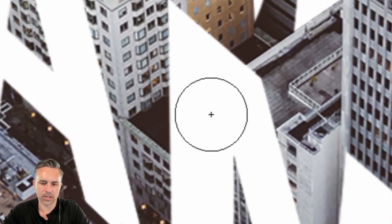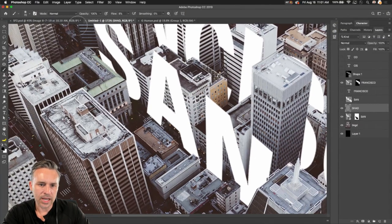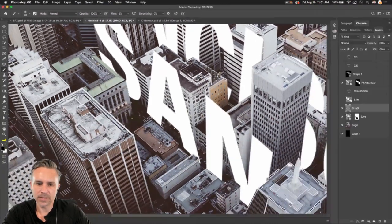By the way, I couldn't see the brush size because I had caps lock on. If you have caps lock on, you're not going to see your brush size. I'm going to unlock it. Oh, there's my brush, and now I'm going to take this flow down to something really low. Right, so 5%. That means I'm just going to be able to go over this very softly.